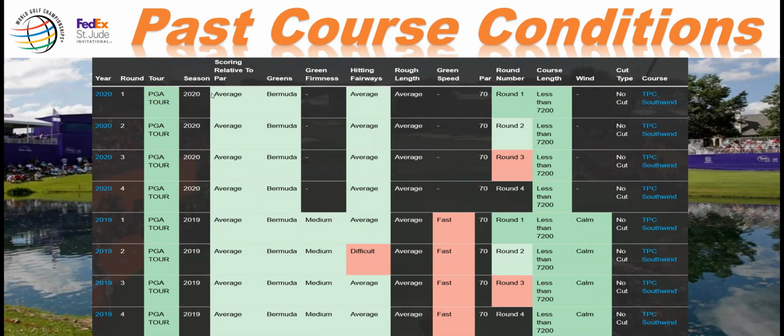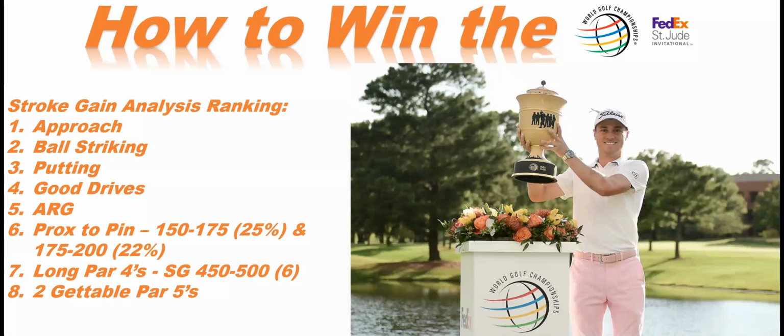And then really nothing too crazy on the past course conditions to really look at. I mentioned the green speed just came in as fast. For whatever reason, hitting fairways on this one day was difficult, even though the wind says calm. I would have to guess there had to be some wind issues or some weather that changed that. Green firmness, medium, but that was back in 2019. And really nothing else that sticks out to me from past conditions. But I wanted to just give you guys a look at the past 2 years here.